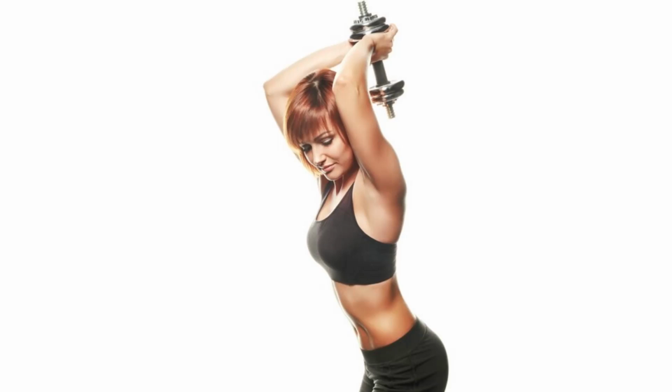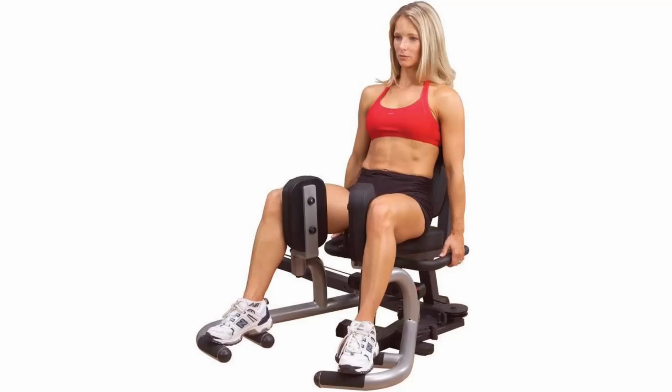The third area is when people want to lose some weight off their inner thigh. I've seen a lot of ladies that are looking to lose a few inches off their legs, and so they'll just hop on these adductor machines and go crazy on it, hoping it will just melt the surrounding fat from that muscle.